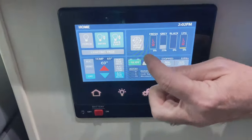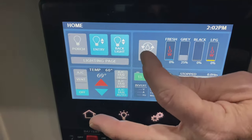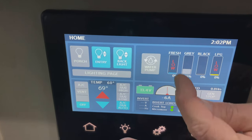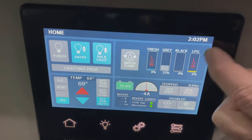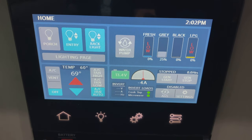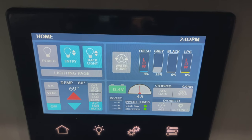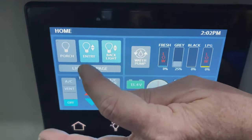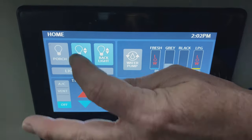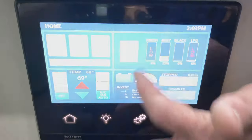And then up here is all your plumbing system here. So you can turn the water pump off and on, your fresh water, your gray, your black, and your propane levels are all shown there. Now, this one's winterized, so it's showing a little bit of water in the gray tank. And then this is your main lighting. You can turn your porch light on and off, and your main entry light off and on. And backlight is just to turn the whole display off.